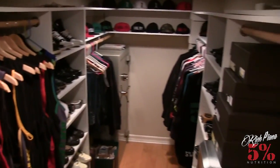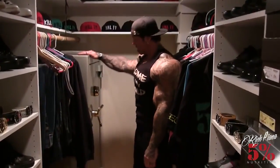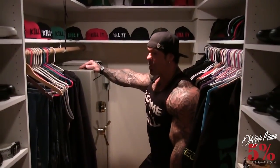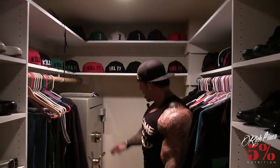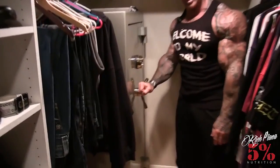And welcome to my closet. I got all my clothes here, which I don't really wear anything except for my own clothes. I got my hats, Monday You Mays, Love It Kill It. My safe, which was a huge reason why I got the house, because I've always needed a nice, huge, heavy couple 1,000-pound safe, you know what I'm saying? Like the bank has. This is definitely a reason why I wanted this house.